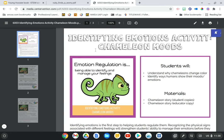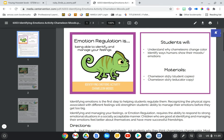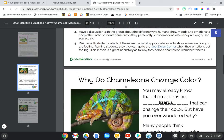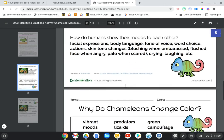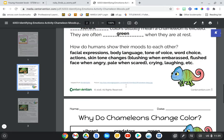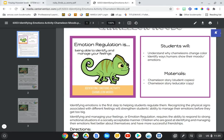And also this activity about the chameleon changing colors comes with an activity sheet. So it tells you what materials you need and how students will work through this activity to learn just how to manage their emotion. And again, it goes along with Ruby Has a Worry because it talks about her worry being yellow and the chameleon changes color. So just a nice STEM connection to the Young Hoosier book.